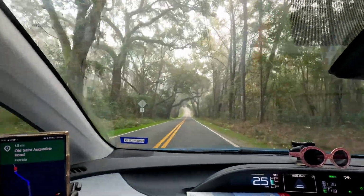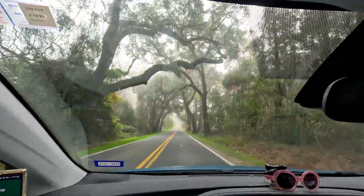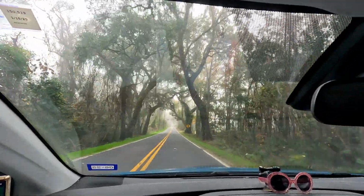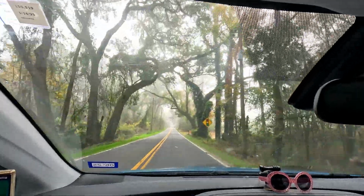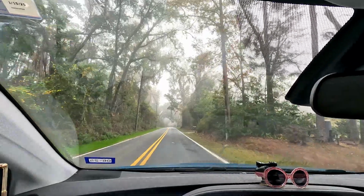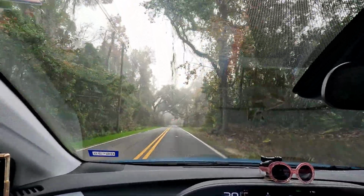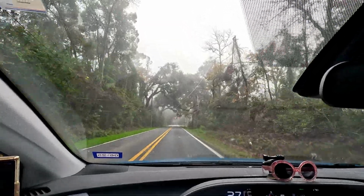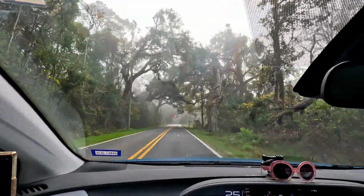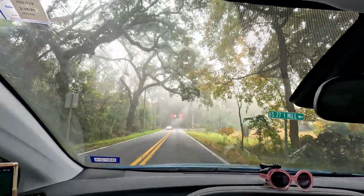Old St. Augustine Road, Tallahassee. See these trees? Very, very cool. Today's Wednesday, December the 18th, 2024, 8:46 Eastern Standard Time, as we come up to a light.